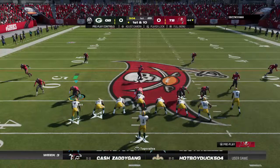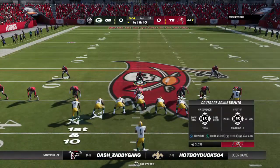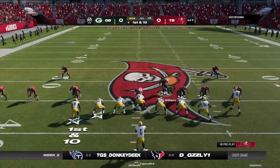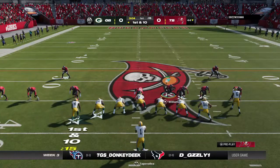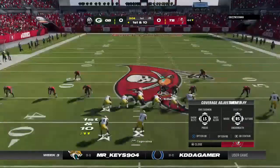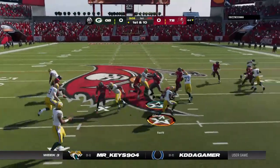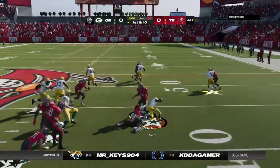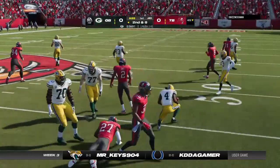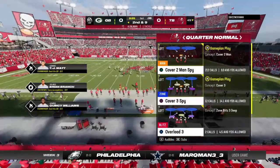So, good starting field position for them here as they come up 1st and 10 at their own 44. That 2 is going to change things up. First carry for DeAndre Swift. And a lane is slow in materializing there as he'll get maybe a yard, up to the 45.